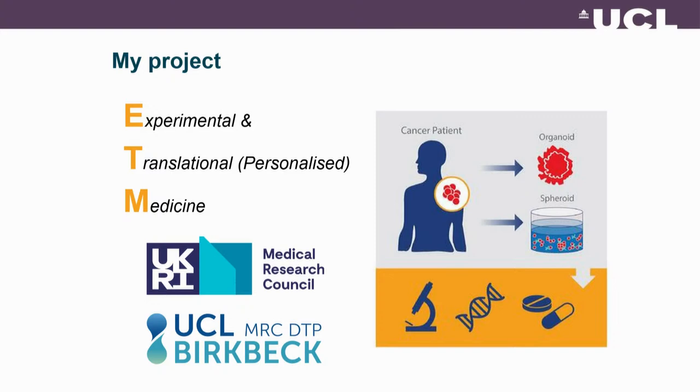So today I wanted to talk about the increasing interest and importance of developing and characterizing models of cancers in a 3D setting that can better mimic the actual architecture and complex biology of the tumor compared to the usual 2D cultures that you usually have in the lab.